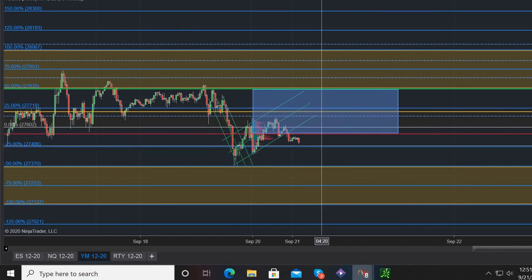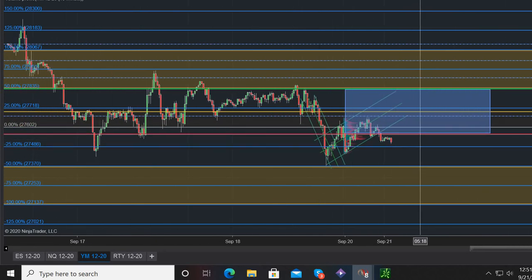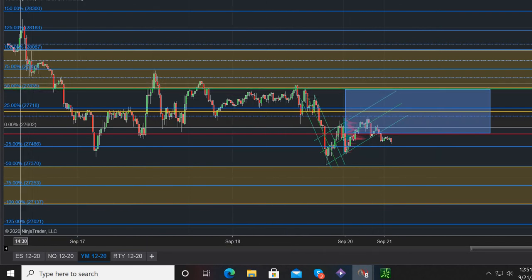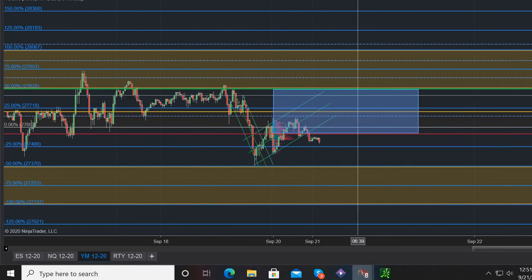Wait for the pullback, and then head in to see what kind of action we get here at value area low, as we have congestion. And if we get into the value area box, I think we could head higher to this confluence area where we have another decision point, which is the plus 50% expectation zone, right in confluence with value area high. So that'll be interesting to see.